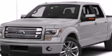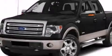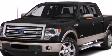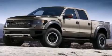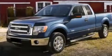Its top features include Bluetooth cell phone integration, power adjustable driver pedals, a voice activated entertainment system, satellite radio, a double wishbone independent front suspension, aluminum wheels, and traction control and stability control systems.